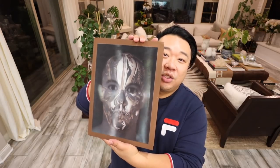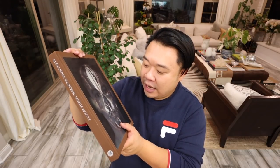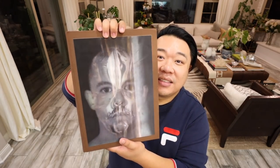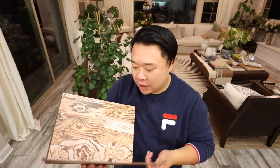But then next, this is another decorative piece, like I said, and this is another beautiful coffee table book, which I'm very excited about because this is the Alexander McQueen Savage Beauty book. It's super cool. It has this holographic front thing. I think that's actually him, right? That's his face. And then it morphs into this other creature. This book is super duper cool. It was $3.99. And I got this at Rare.